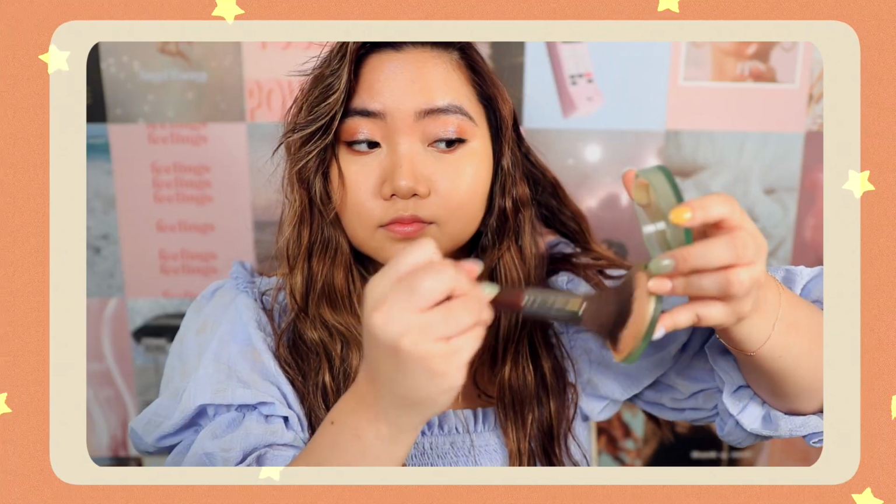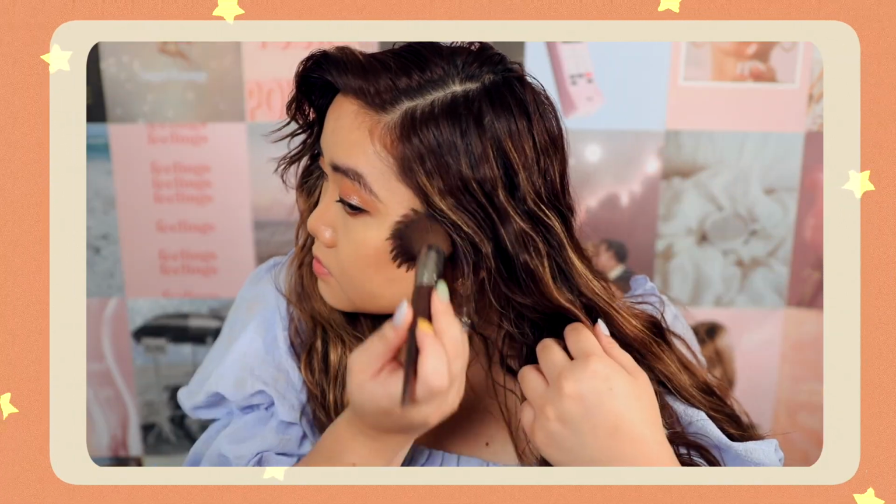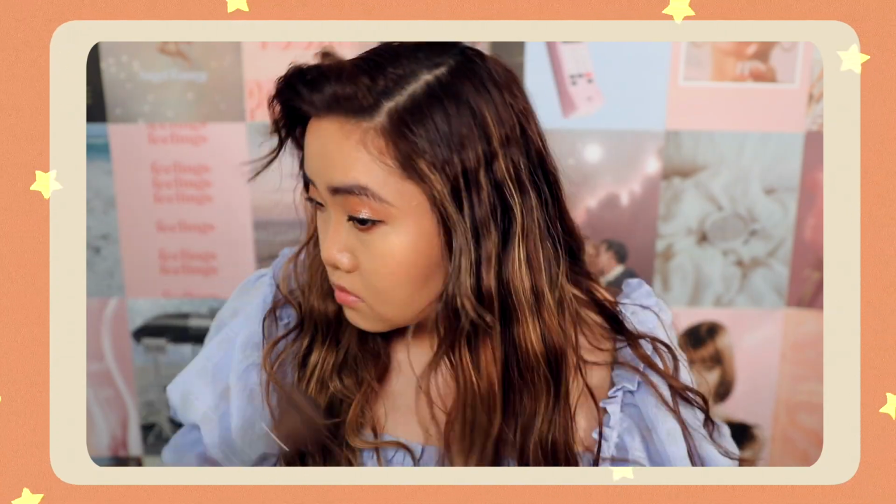I often tend to go pretty overboard whenever I'm applying bronzer because I just like to look super burnt. But this bronzer is so light and buildable. The formula is just so easy to apply, and I feel like it really helps you not go overboard. And so I feel like this bronzer is extremely beginner friendly for anyone who also gets a little heavy handed with bronzer.